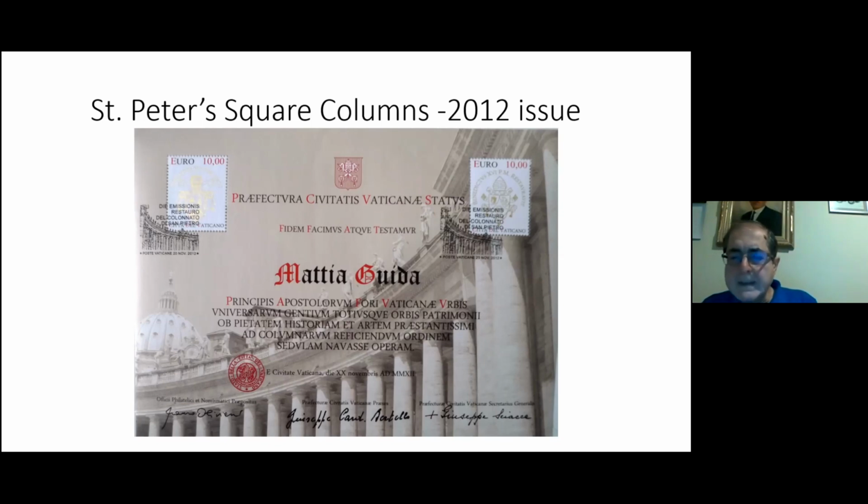in 2012 the Vatican decided to restore all the columns of St. Peter, and they came up with a brilliant idea. They decided that they would issue a set of stamps in a particular design, reproducing the columns, and they would ask for donations for the restoration of the columns, in addition to the price of 20 euros, which is about $30, for the stamps themselves.